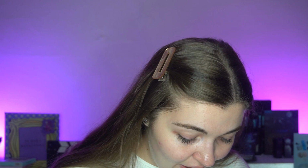They are similar palettes, however, you're going to get completely different looks, if I'm being honest. Just putting it out there. There's a couple of similar shades that I can see. So let me just see if they are similar at all. Okay, so I've swatched a few similar shades.